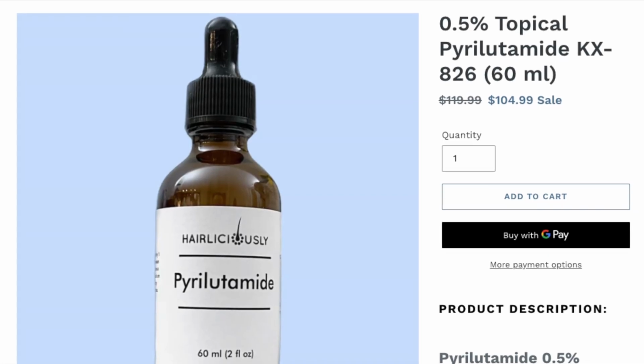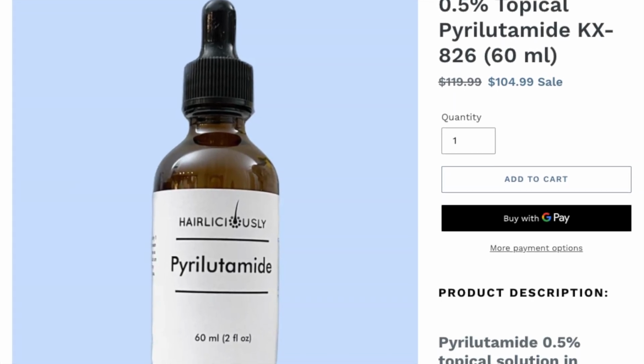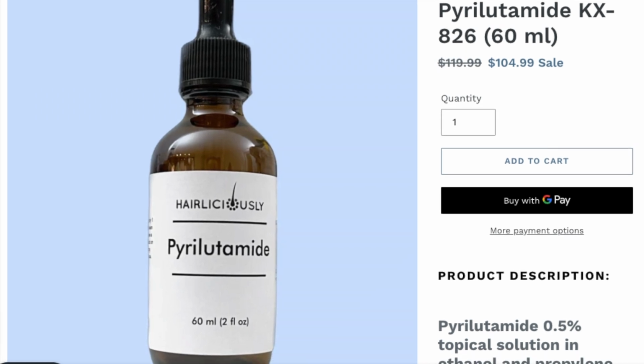And if all goes as planned, I speculate that we can expect official commercialization of Pyrilutamide as early as late 2023 to early 2024. But I was actually lucky enough to source Pyrilutamide. For those who are interested, you can purchase it directly on my website. It's probably one of the cheapest Pyrilutamide solutions that you're going to be able to find.